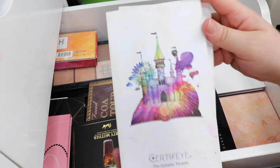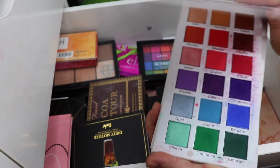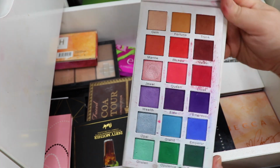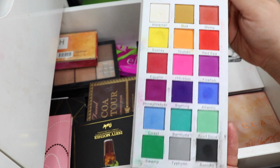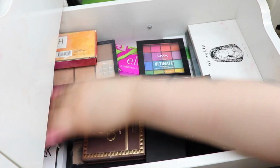Then I have my two beloved certified palettes that I adore. This is the Dynasty palette. Such a beautiful color scheme. I wanna use this in my next project pan or Shop My Stash. And then the Certified Tropical Wonders palette, which is a beautiful and gorgeous rainbow palette. Yeah. What else do we have in here?